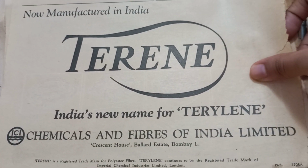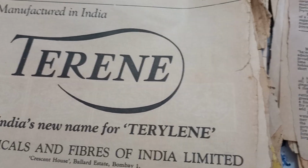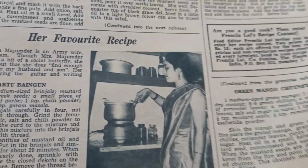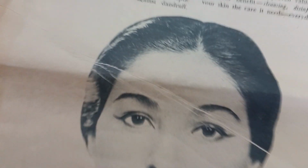Terylene. This is something I think which is quite specific to the 1960s. I have not heard of this. More recipes with very lovely pictures. Very, very lovely pictures. An ad for Naco germicidal soap.